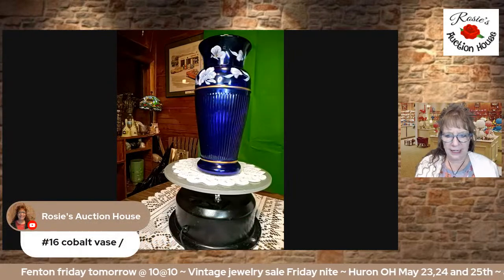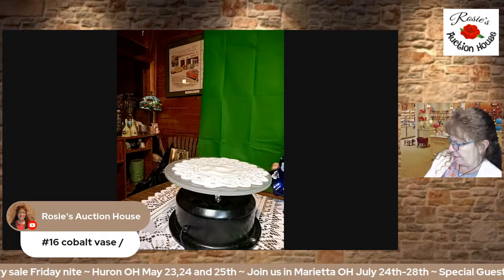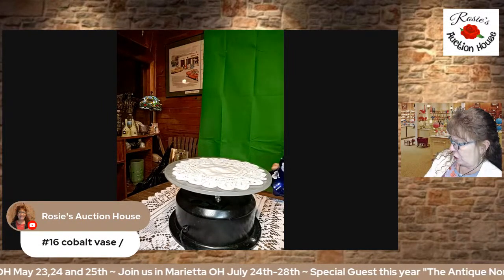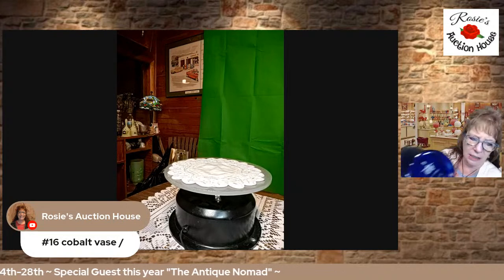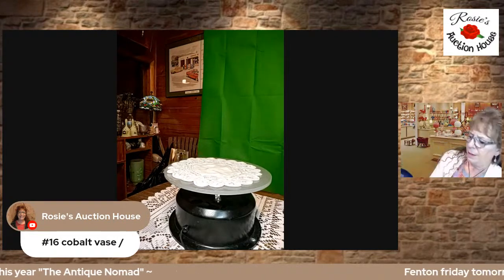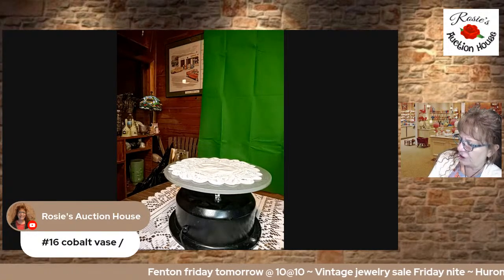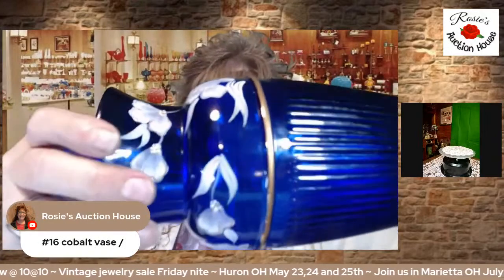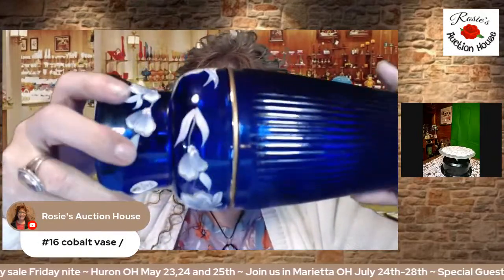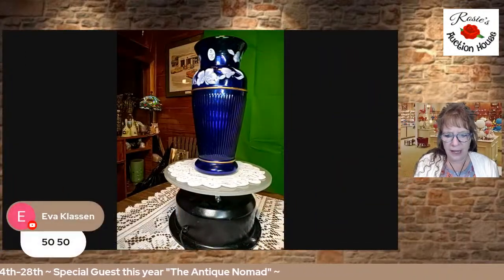All right, this is number 16. So this is hand painted by Kay Brightbill. And it is George Fenton signed, and it is from the Landmark Collection 1905 to 2005. So it's from 2005. I'm going to show you the up close flowers on it. It is in cobalt blue. No, the little turquoise bowl, I have not. We'll put that up. And Eva's going to start us out at 50. Here we go.